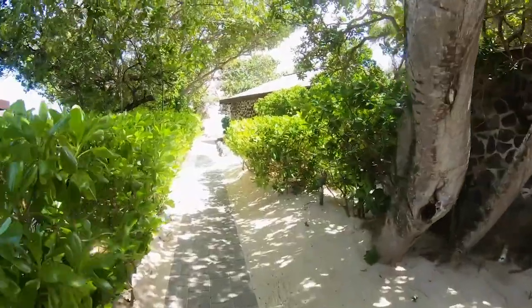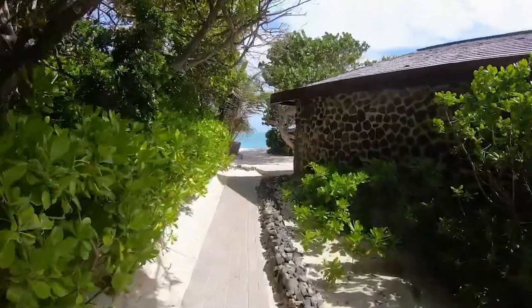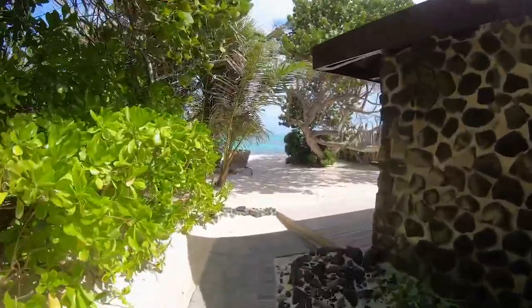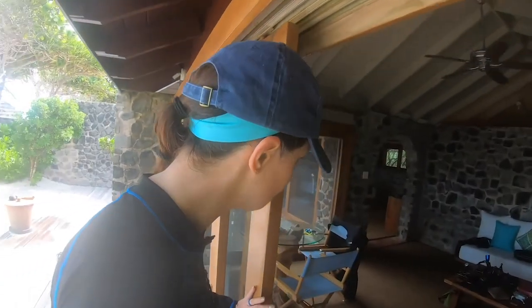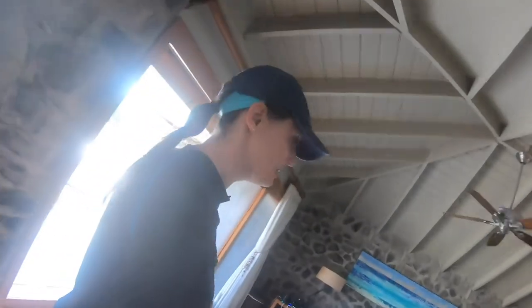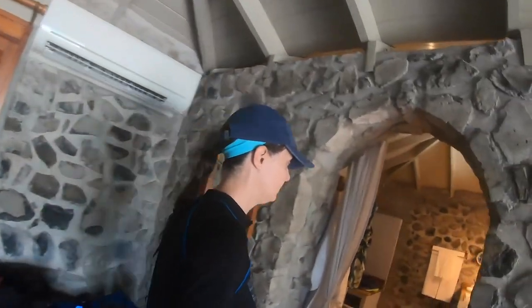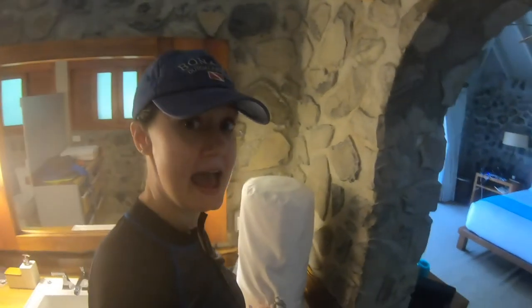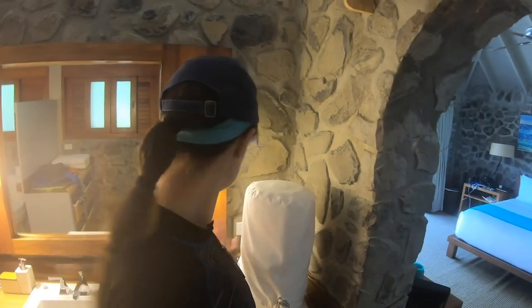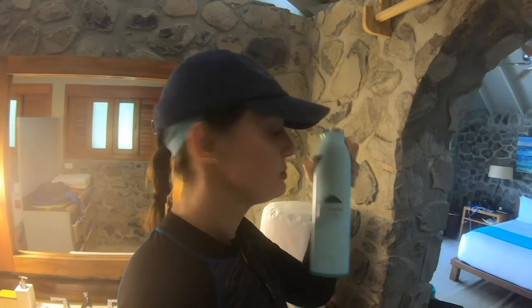So down here is our cottage. I'll show you the inside of our house. Cottage, whatever. So, we have a nice little sitting area that's full of our junk. In here is the bedroom. And here, bathroom. They have water in all of the rooms. And then you get a little Petit St. Vincent water bottle to, you know, reduce plastic waste and whatnot.